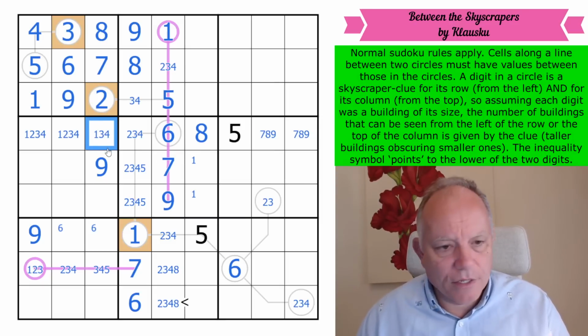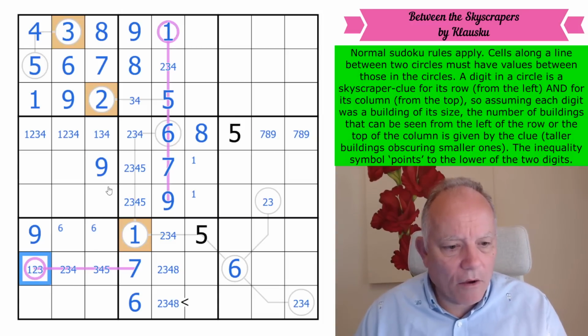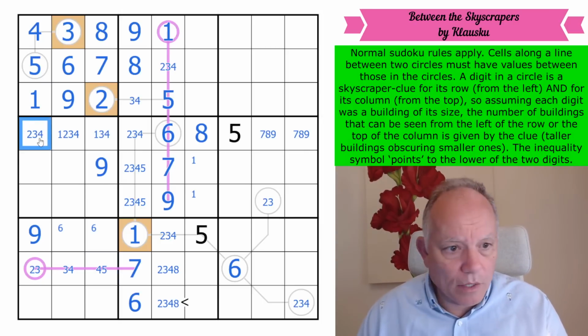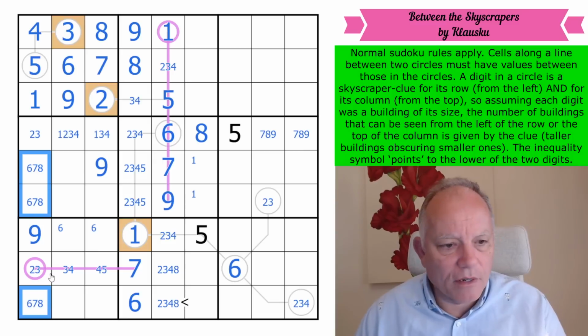This can't be a 2. That can't be a 1, and that runs up the thermo a little way. That can't be a 1 or a 4, and now I've got a 2, 3 pair. Everything else in this column is 6, 7, or 8.